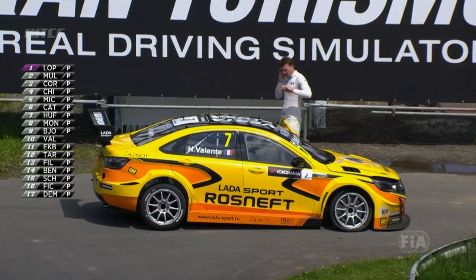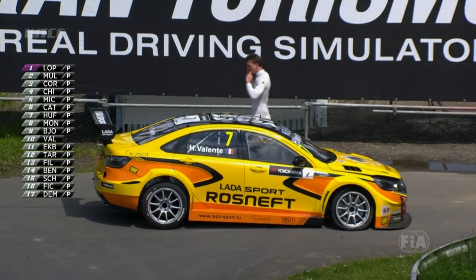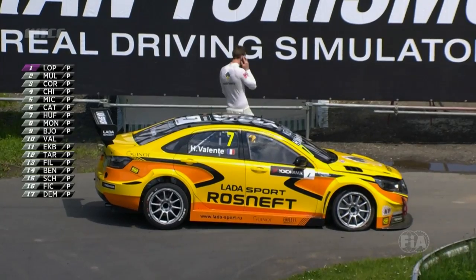Well, Alex is down in the pit lane. What have the Lada team heard on the radio? Let's hear from Victor Shapovalov. Well, a bit of a double-edged sword there, Victor. Negatively, of course, that was quite a horrific crash for Hugo. But positively, if it stays as it is, he could potentially keep P10.